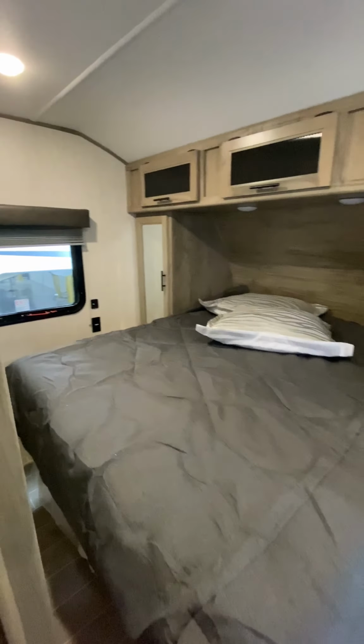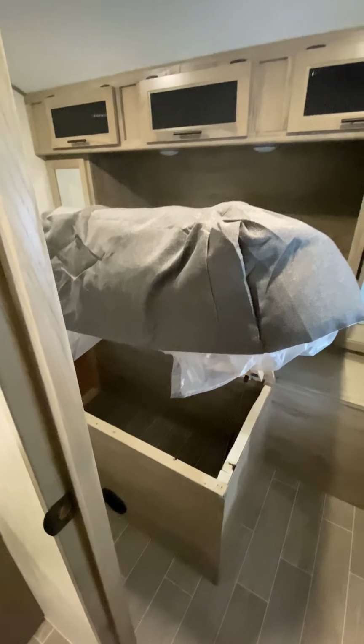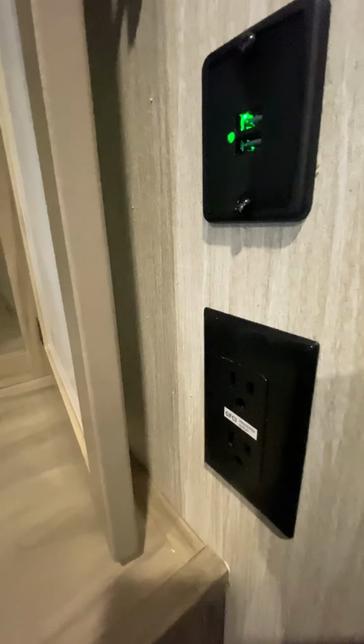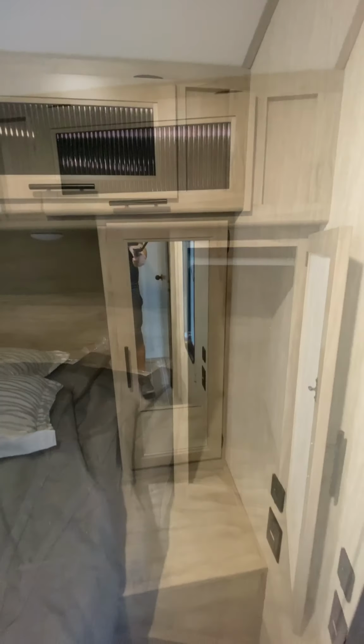And then underneath the bed, you got plenty of storage, a little bit larger than the one that's in the back of the coach. And to the left and to the right, you do have some more storage there to hang some more clothes or more items, whatever you got to fit in there. More USB ports and an outlet. If you got a CPAP, there's a place to put it there. Storage above. This camper, they just do a really good job.